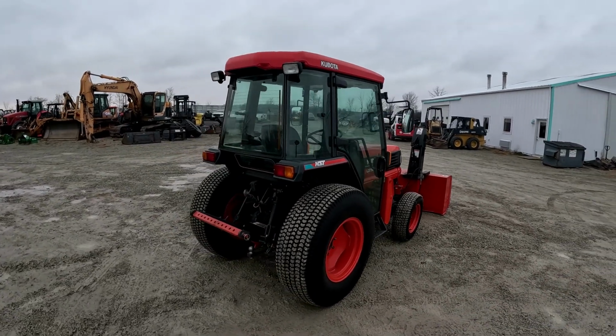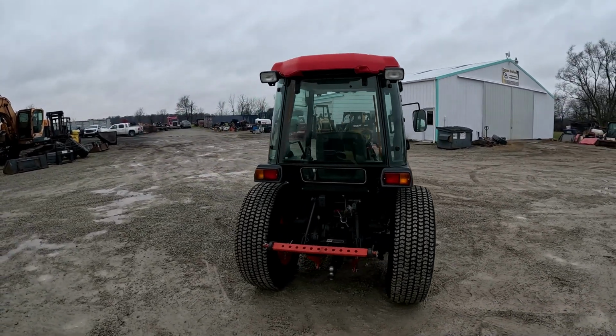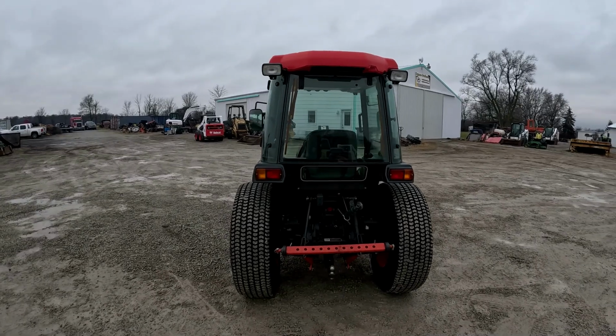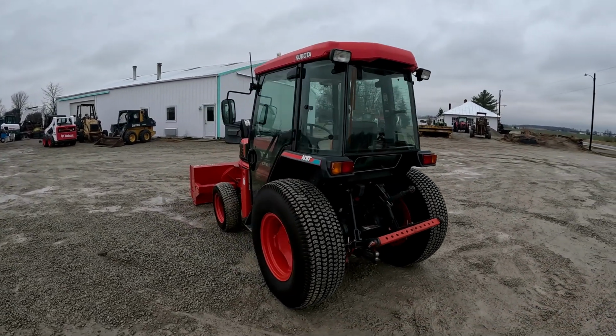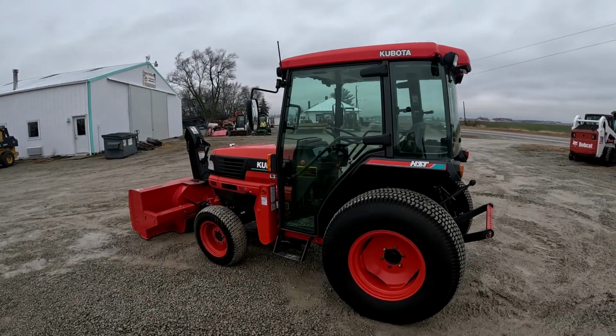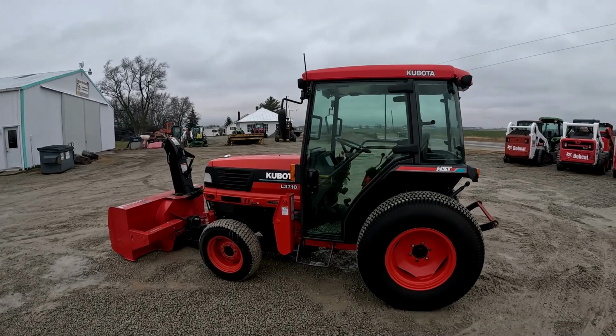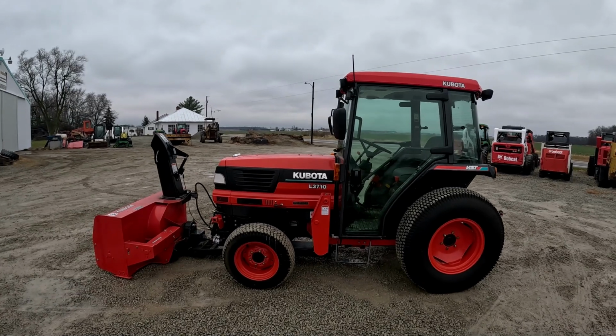One owner tractor, it's absolutely like new. Cab heat air. It also comes with a Kubota LA681 front loader and a Kubota 72-inch mid-mount belly mower. Obviously, they are not attached to it right now because it is hooked up to the snowblower. There will be plenty of photos of both of those attachments on our website.